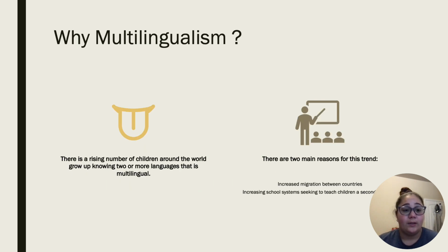Why multilingualism? There's a rising number of children around the world that grow up to know two or more languages, and that's multilingual. There's two main reasons for that trend: increased migration between countries and increasing school systems seeking to teach children a secondary language.